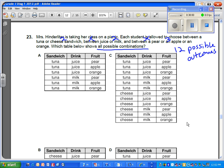What's our sample space? So I know there's not 12 here. That can't be all of them. I'm going to have to shrink this down probably to see this. Let's see. Tuna juice pear, tuna juice apple, tuna juice orange. Tuna milk pear, tuna milk apple, tuna milk orange. Cheese juice pear, cheese juice apple, cheese juice orange. Cheese milk pear, cheese milk apple, cheese milk orange. Yes, I'm going to say C. I don't even see B and D, but I know that's my sample space.